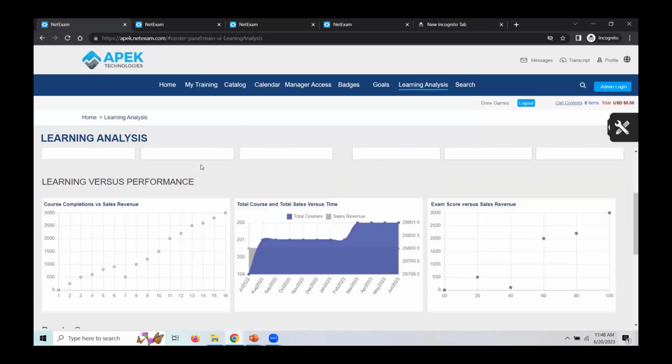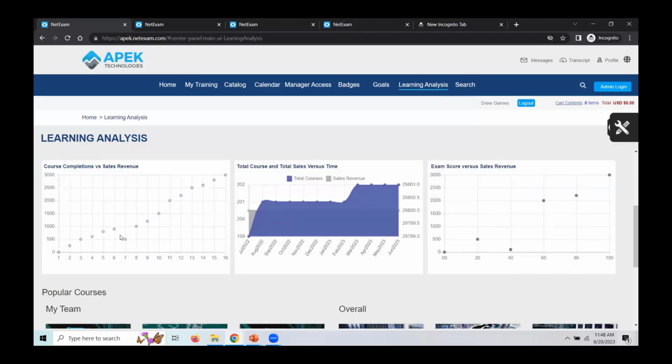And if he wants to see more analytical information here, he could look at these graphs. He could see the course completions within his organization. And when course completions goes up, he sees an increase in sales revenue. So it shows a positive correlation between the course completions and sales revenue. We're not for a second saying that correlation is causation, but we're only saying that there is a correlation between the two. So we completely understand that there are many other aspects that go into completing a sale, but if there's a positive correlation, statistically, you can prove that there is a significant impact between the two.